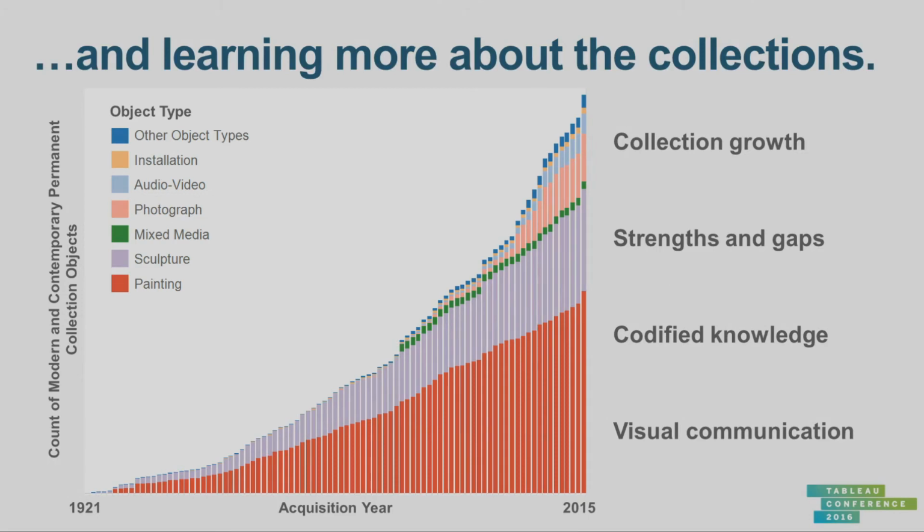This is my personal favorite. I've spent about the last year working with different collection committees to work through a visual representation of the collection data. This is our modern contemporary collection over time. I thought it was just fascinating as you see these trends when a certain type of media comes into the collection. Some of them grow over time, painting and sculpture obviously, but also photography, new media, so audio and video. And as we think about this, when we see the growth, that has major strategic implications of how do we invest in ways to store the collection, conserve the collection, and plan around resource allocation for acquisition.